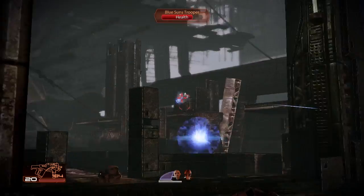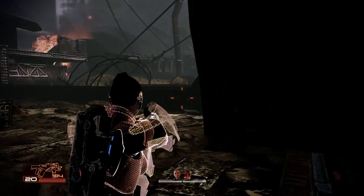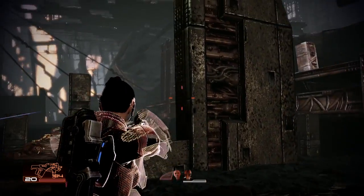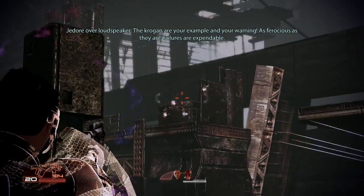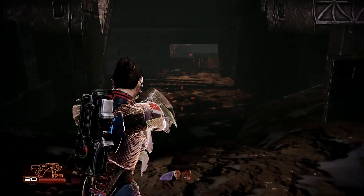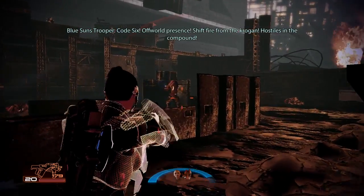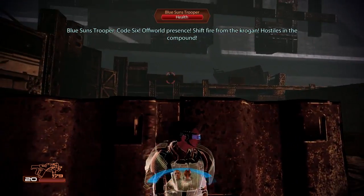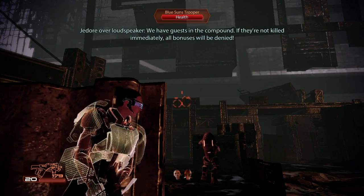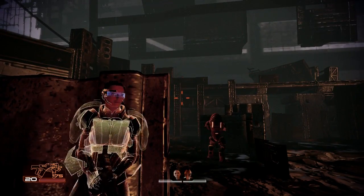You missed me. Ooh. That's fantastic. This is the perfect level to bring Jack on, apparently, because everybody's on high up spots and they're all just falling to their dooms over and over again. As ferocious as they are, Krogan are expendable, she says. Nope, there's a Krogan. Let's keep that Krogan alive! There you go. I love that.